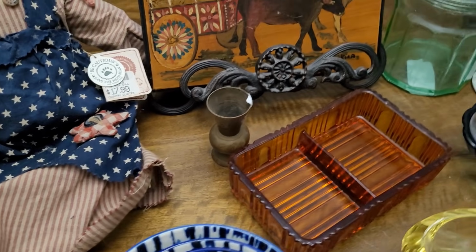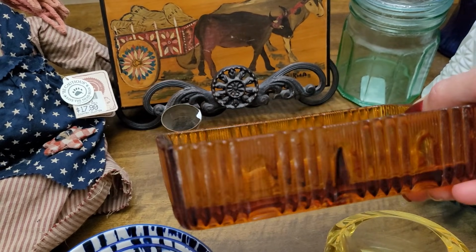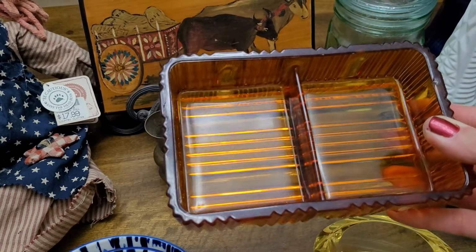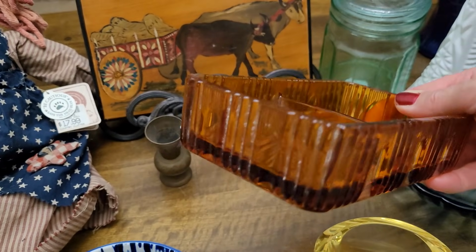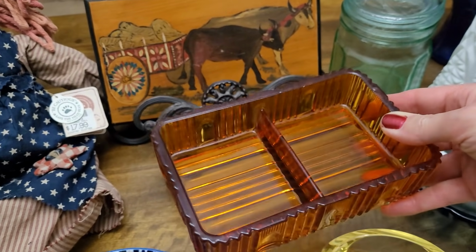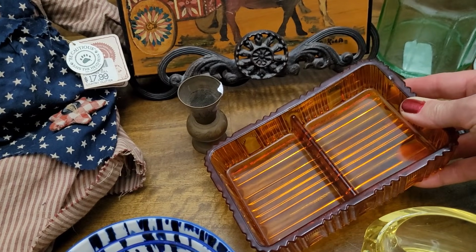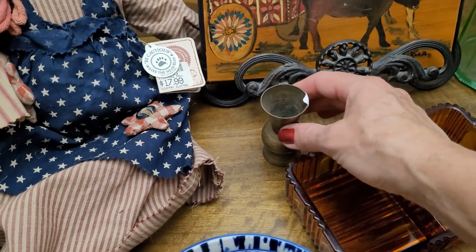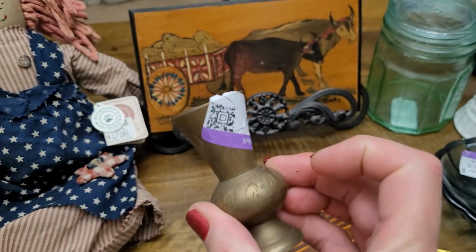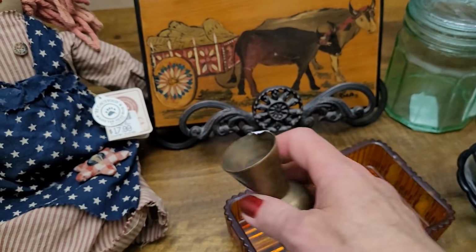Moving our way around here, we have a gorgeous dark amber vintage piece. It is, I believe, either a cigarette tray or it could be used for playing cards. You could use it for trinkets, for makeup, in your bathroom, whatever you'd like. I gave it a wash because it was a bit manky. I think I paid $3 for it, and I am going to ask $18. This is a lovely little brass vase here. It has some etching in it. I paid 69 cents. I'm going to ask $12.